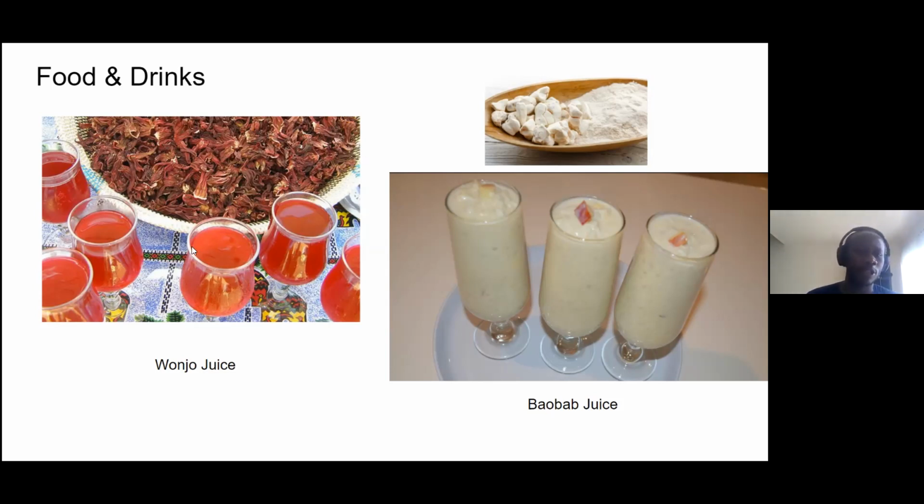So one of the major drinks that would be served is wonjo juice. I searched for this on Google, but I couldn't find the English name for it. There's a scientific name for it. It's some sort of plant, and you dry it, put it in water, and let it sit for a day or two. After that, it is pretty sour and sweet.